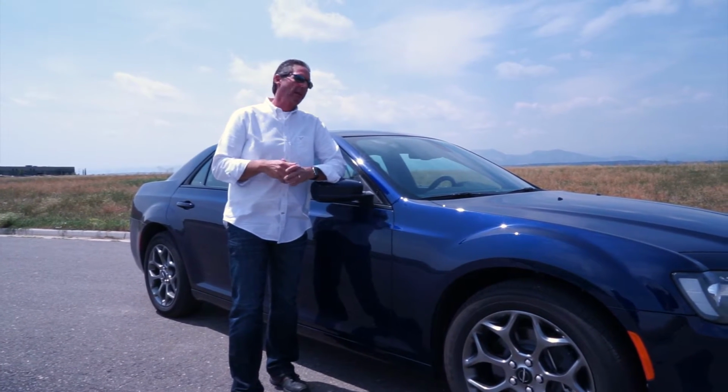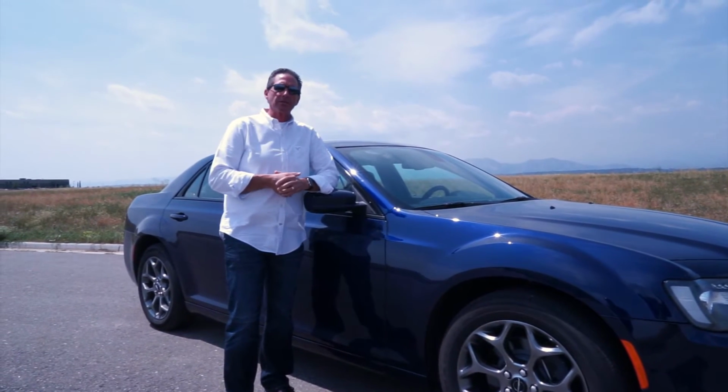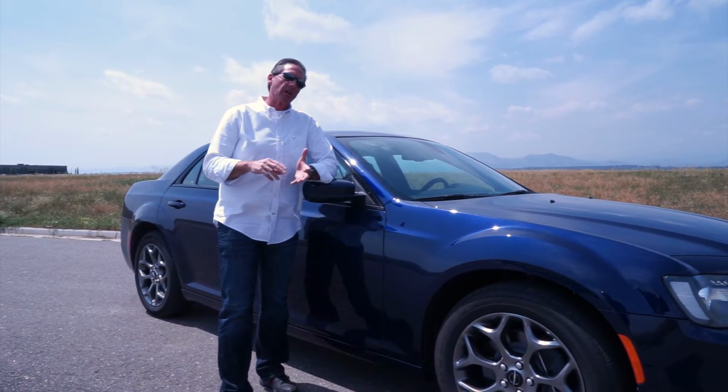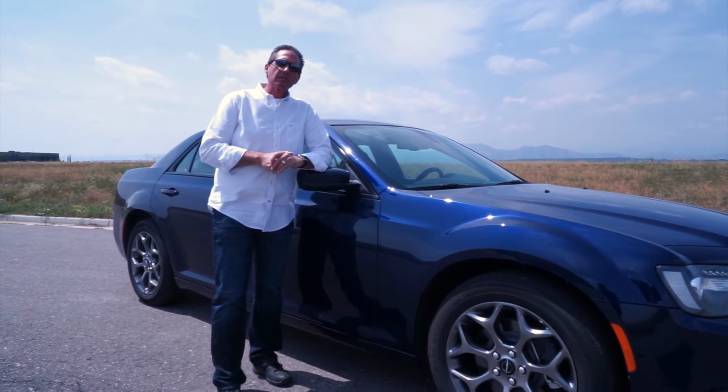Do you need the Hemi? That's going to be your call. You're gaining about 60 horsepower and a little bit of torque with the V8. You know what? Even at our elevation, this V6 works out fantastic. It gives it best-in-class fuel economy and distance as far as the range is concerned. One of the best all-wheel drive systems in the market.